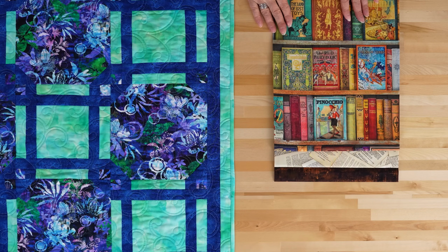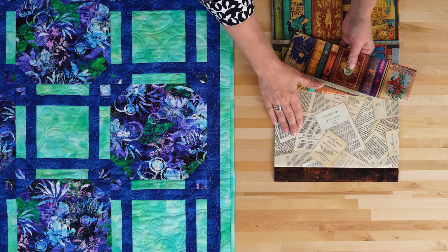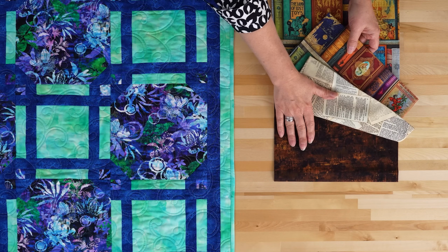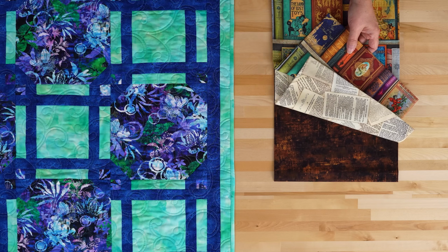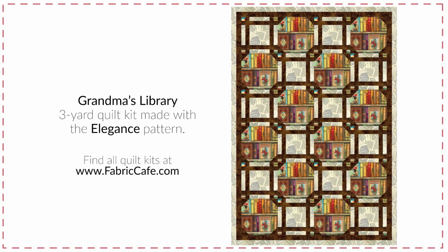Now, this fun fabric that we found, you're probably thinking, no, I want the same fabric that Linda has. Guess what? We were able to find the exact match. And these books are amazing. And of course, it is our focus fabric going in our big block here. We've got those same pages for our number 2 going in our background, and our wonderful textured number 3 in this rich brown color to kind of mimic that bookshelf going in our number 3 position where the blue is here. So let me get the kit information for all of you out there. It is called Grandma's Library, and it is the Elegance pattern from Big Block 3-Yard Quilts.